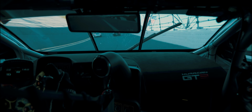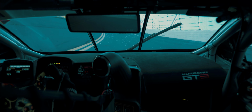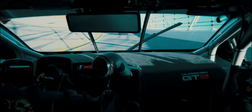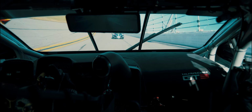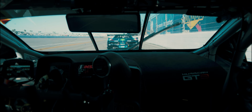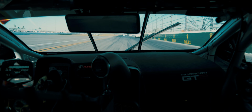About it here, as you come to the bus stop, if you feel like these guys are going to slow up in the middle of the bus stop, it's okay to do a little lift on the straight so that you can get by on the exit, but you should be able to get by this guy here. Right side is clear.